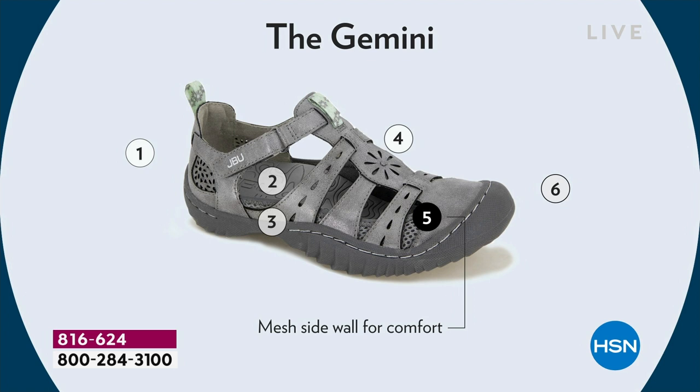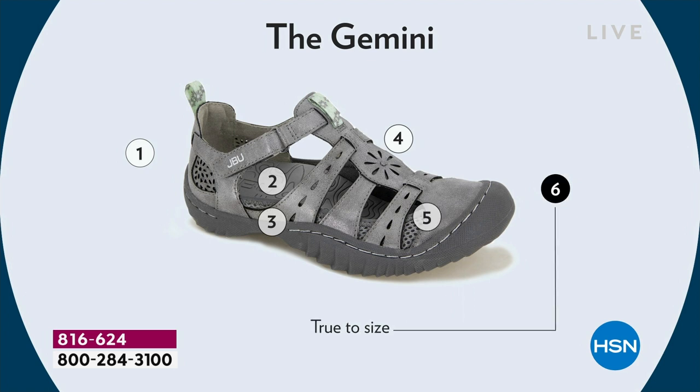All the feminine cutout design, that mesh wall, which we feel is so important, you don't even know it's there, but it serves a great purpose to keep everything out. True to size. Order true to size.